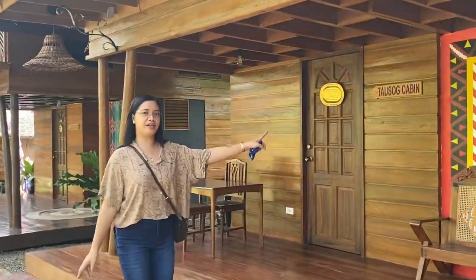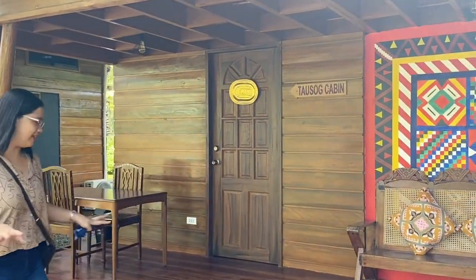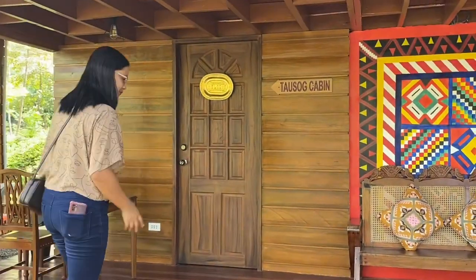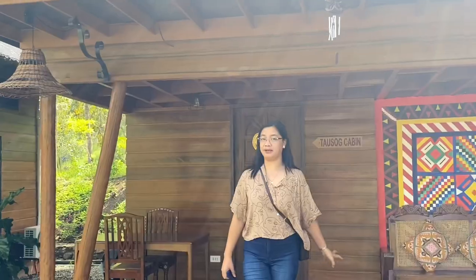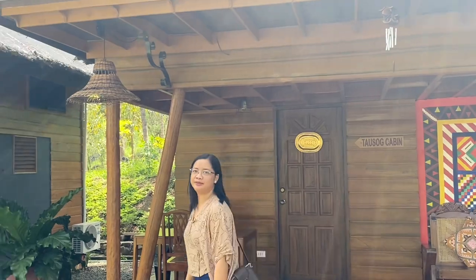Ooh. I like the color of the wall. I like the paint and everything. So, come on, let's go. So this is the Tausog cabin. And now let's proceed to the next one. Come on!